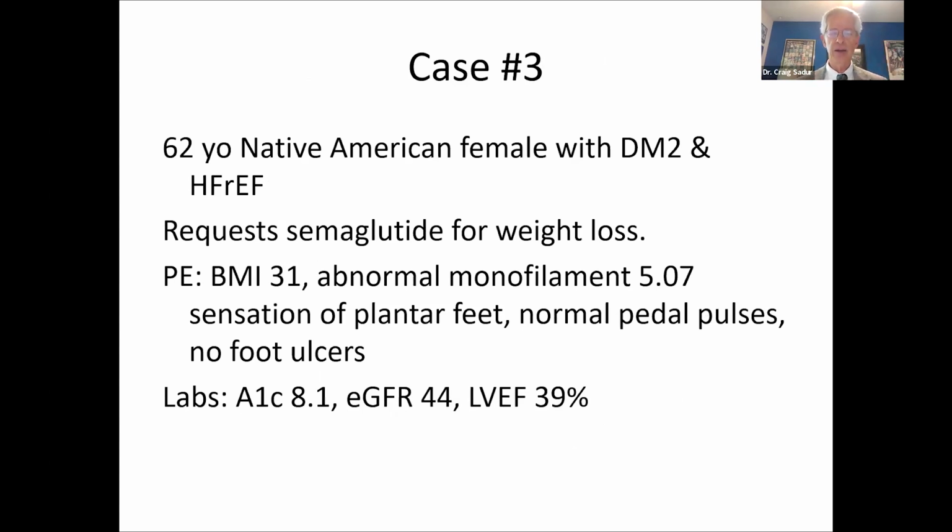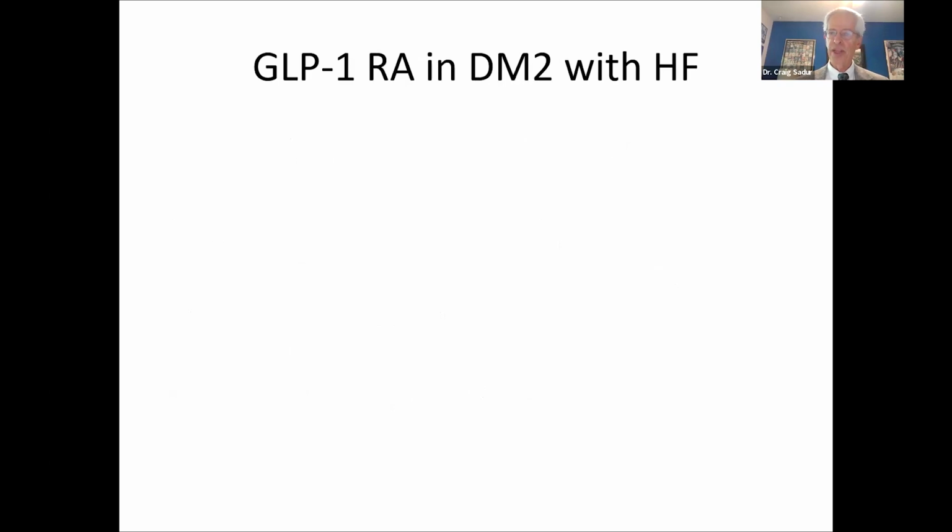You've done a monofilament 5.07 test to sense how she feels in her plantar feet, and it is decreased. But fortunately, she has normal pedal pulses and no foot ulcers. She's got an A1C of 8.1, suboptimal control. She's got renal insufficiency with an eGFR of 44, and she does have left ventricular ejection fraction decrease at 39%. So she's got type 2 diabetes, she's got heart failure, and she's asking for a GLP-1 receptor agonist.